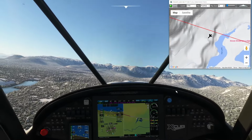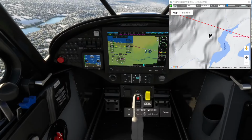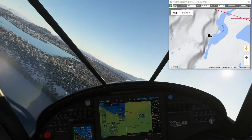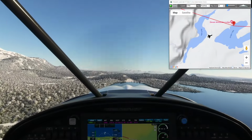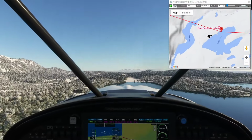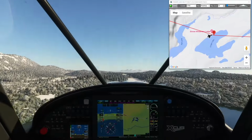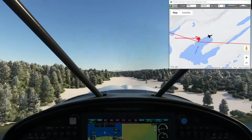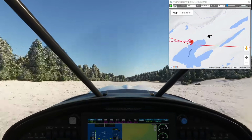Well, not really. Guess I'll put my landing lights on, put my skis down. That actually looks pretty good from here. Oh, there's our lodge, sure enough. Maybe now's not the time to sightsee. Oh yeah, this has got lots of room. Whoa.